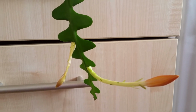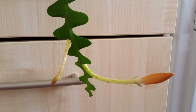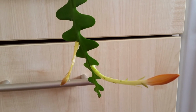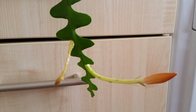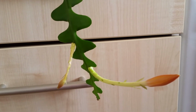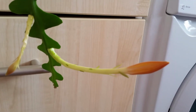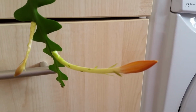So it's now a couple of days later, and as you can see, the flower on the right is coming along nicely. It's grown quite big, but the one on the left, I think that's going to abort because it looks quite weak and hasn't really grown much in the past few days. I really like the colour that you can see on the outside of these petals. I hope the flower's this colour, because that would be really nice.